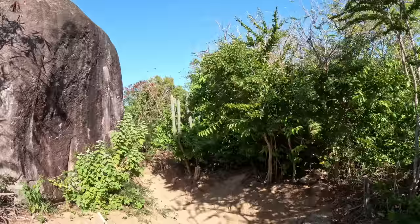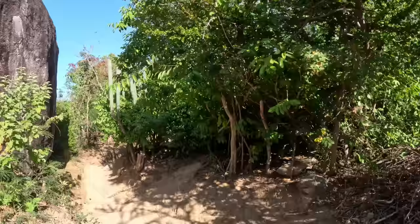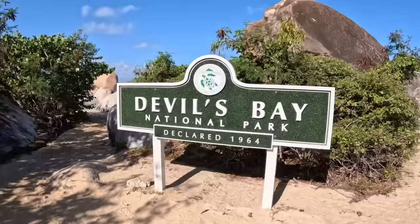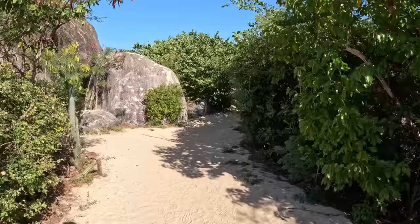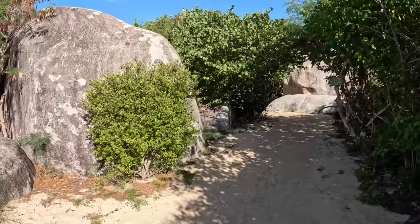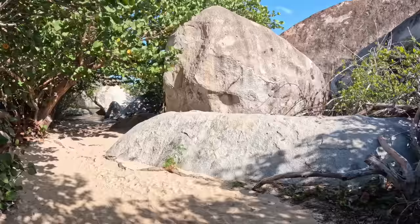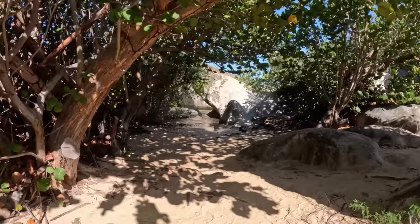Oh, I've just done that as well. Little wheel spin. Yeah, if you've got some decent shoes to wear, the sand makes it a bit slippery. There's the caves that way, is it? You just go in and out of them, don't you?